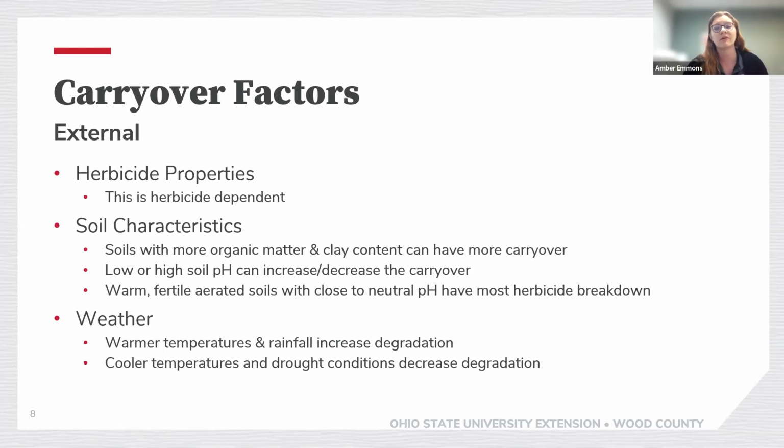If you have a very low or a very high pH, usually the ends of the spectrum versus where we try to be, in the middle of the neutral zone, you can have more or less degradation depending on how far you are away from that neutral zone.